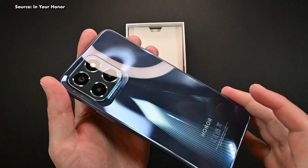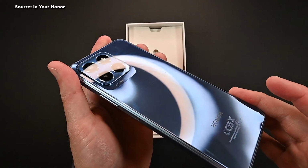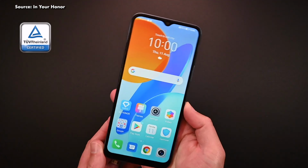Probably the most disappointing thing about this device is the screen. You'll find a 6.5-inch display up front, which is a nice size, but it only packs a 720p HD resolution, which in 2022 I find unacceptable for nearly 1,000 ringgit.